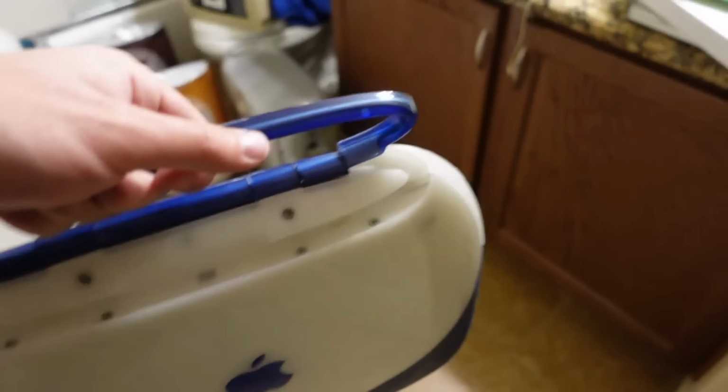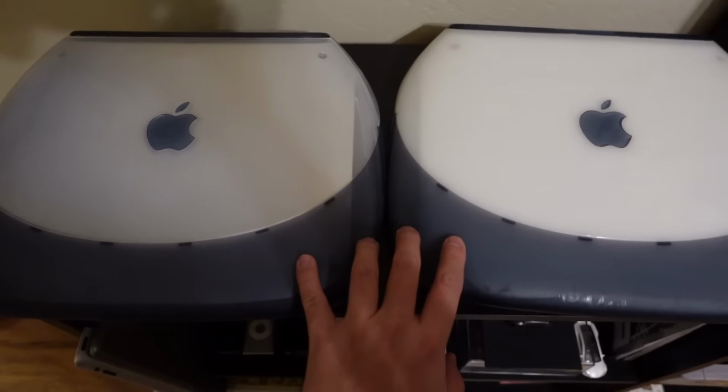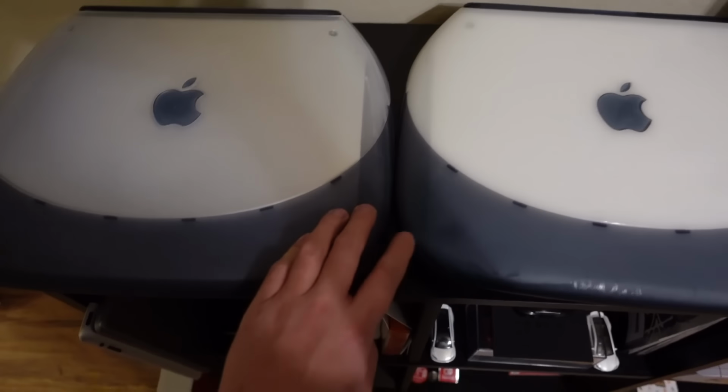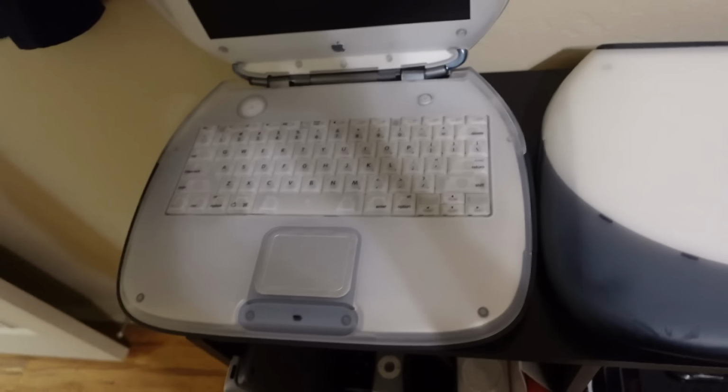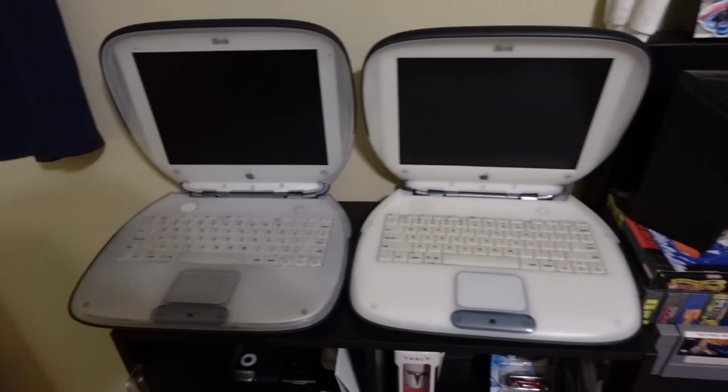I'm probably gonna break a screen, but whatever. This one's already broken, so yeah. Oh, and I have two graphites because they do have a major difference. One uses clear plastic and one uses non-clear plastic.